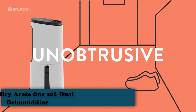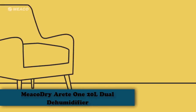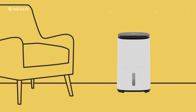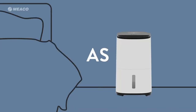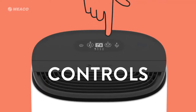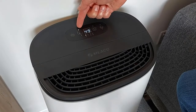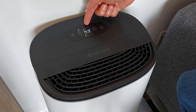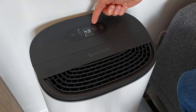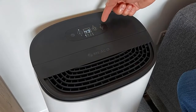1. MeacoDry Arete 120L, Dual Dehumidifier and HEPA Air Purifier. Both a dehumidifier and air purifier in one compact unit, the curved design means this model will effortlessly fit into your living space. Despite it being 16 kilograms, it's extremely portable, thanks to the included caster wheels, and if you need to carry it to another room or between floors, there's a pull-up handle.